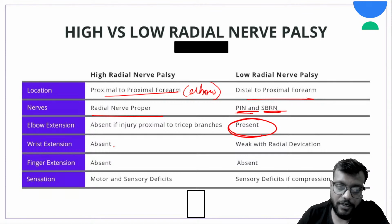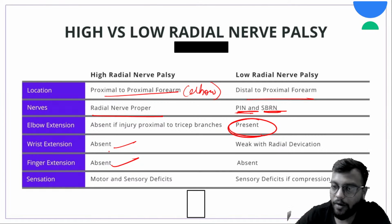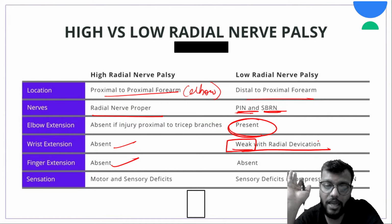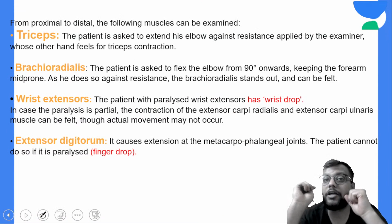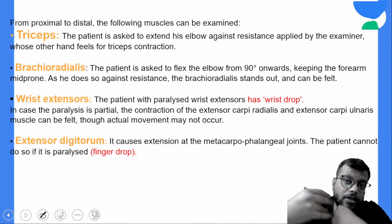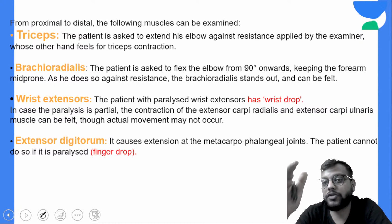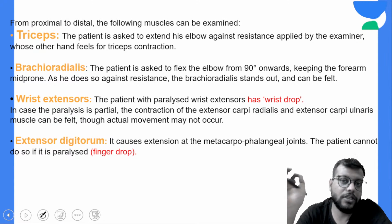Wrist extension, that is wrist drop, wrist extension and finger extension will not be possible, so there will be complete drop. Whereas in low radial nerve palsy, very weak wrist extension can be done. Now the individual muscles supplied by the radial nerve, you need to know the test and functions of these muscles so that you can diagnose clinically which nerve's palsy it is.